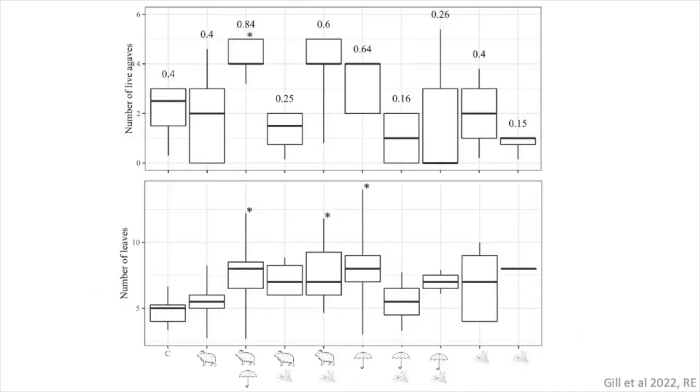Okay. So this is what the data looks like. Up here, we have the number of live agaves. Down here, we have the number of leaves. That kind of tells you something about growth. And at the bottom, you can see the different treatments. C is for control. We had an agave, we didn't do anything. We excluded javelinas and we shaded. Don't worry about what's going on at the bottom. I will orient you.